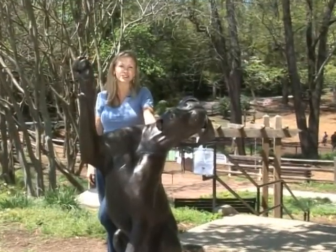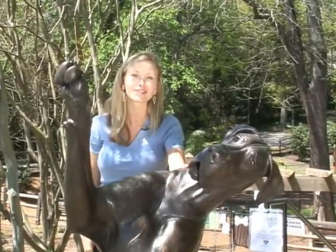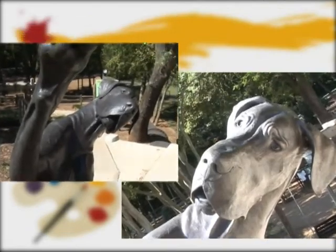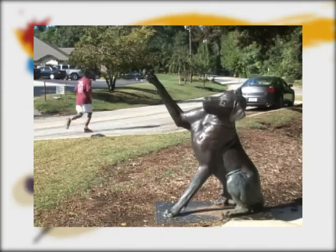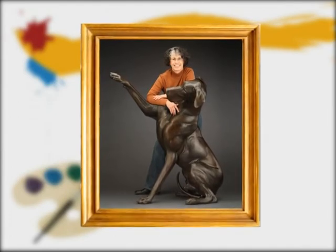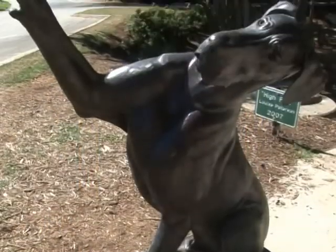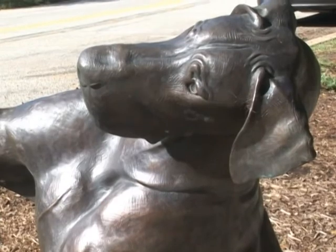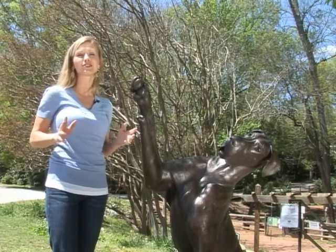Also located here at Cleveland Park is the city of Greenville's dog park. And a favorite of our four-legged friends is this piece of artwork titled High Four. It's a bronze, life-size sculpture of a Great Dane created by internationally accomplished sculptor Louise Peterson. Peterson is herself an animal lover and owner of two Great Danes. High Four has become a favorite photo op spot for visitors of Cleveland Park.